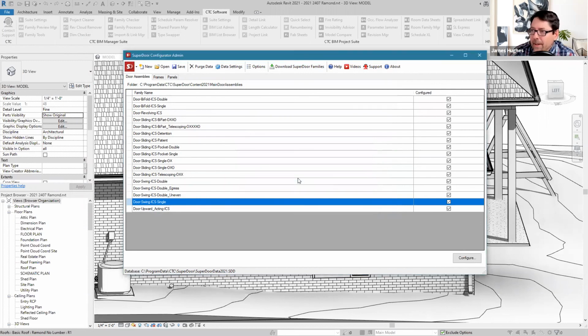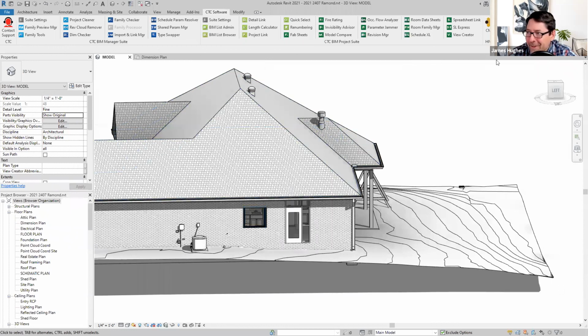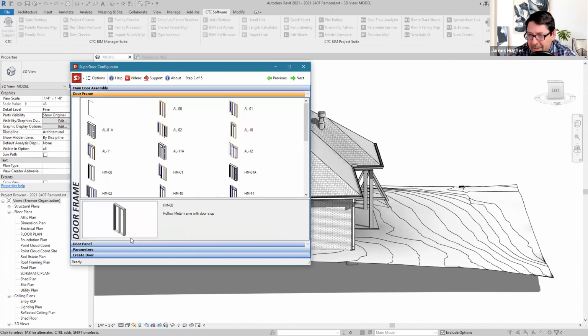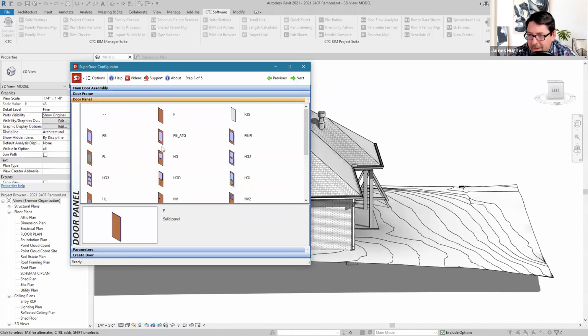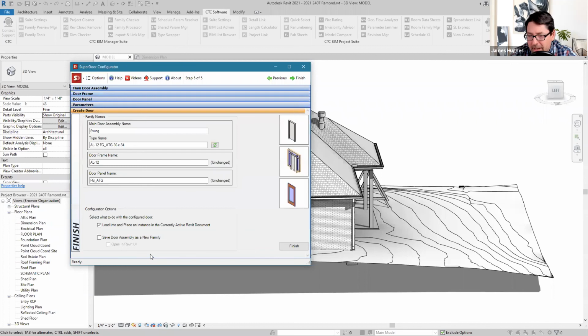Yeah, save it. And so now I could actually make a better demonstration than saying, oh no, they're both named the same. If I go back in SuperDoor, I'm going to talk less this time and show you how quickly I can put this together. So I'll choose a swing door, choose a frame type. Here's my FG-ATG. Notice when I change that seed, now I can tell what it is. I'm not going to change any of the parameters. I'll just create the door. And it puts that ATG right in the name as well.